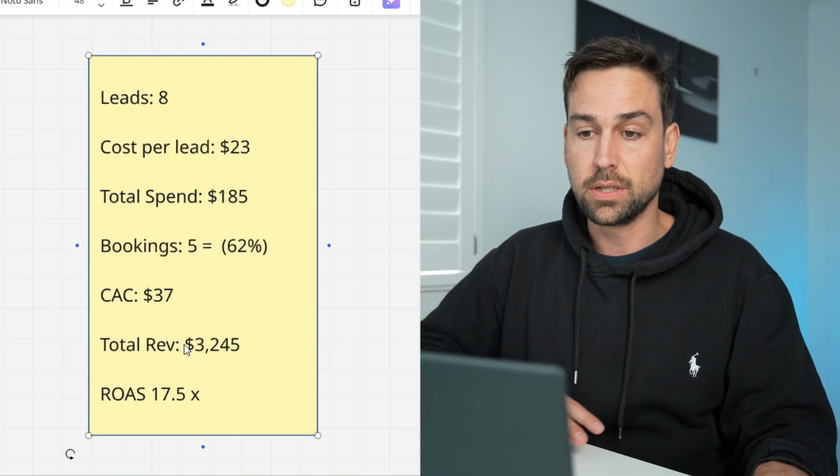This is absolutely bonkers. Now, I've seen results like this before. I've run many different ceramic coating campaigns in the past. We've had ROAS as high as 25 times before, okay, but it never is consistent like that, and I assume this one will come down as well. But what we're aiming for is over 10 ROAS, okay? If we can keep it above 10 times, that means we're putting $1 in, we're getting $10 out, we are going to scale this thing to the moon.